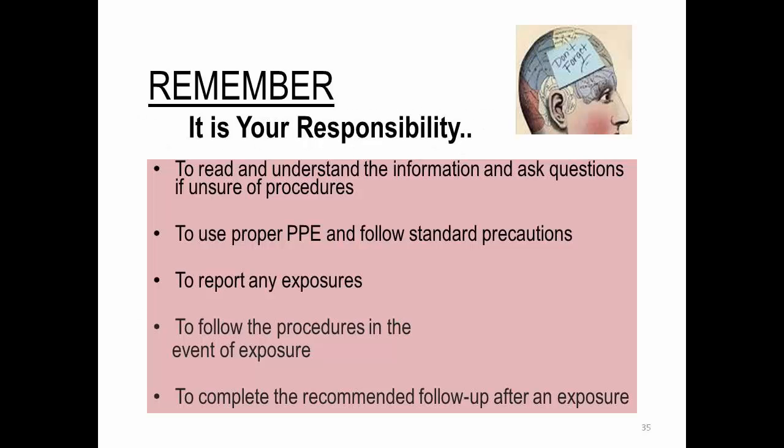It is your responsibility to read and understand this information and ask questions if unsure of procedures, to use the proper personal protective equipment and follow standard precautions, to report any exposures, follow the procedures in the event of exposure that are explained to you by the supervisor, and to complete the recommended follow-up after an exposure. We want you to have a safe and worthwhile experience at Summit County Public Health. It is important for you to be an active participant with the strategies to keep you safe.